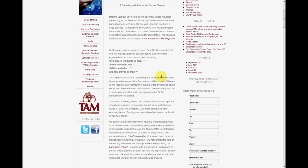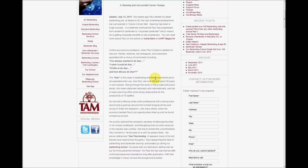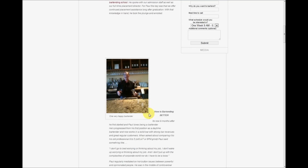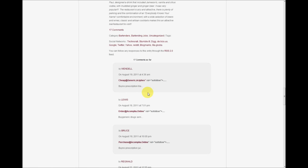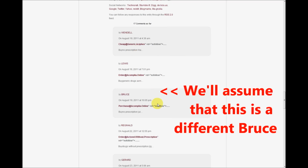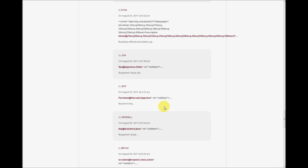But we've got a good story here, and also showing that bartending's not just for young folks, so they're going after different demographics. But when I scroll down to the bottom, see this picture here, which is nice, but what isn't so nice is in the comments. I know it's a professional bartending school. It looks like there's some other substances being discussed here, so it looks like someone else is trying to use the site and inject some links in here. So that's something to check out, because that's not making the site look too good.